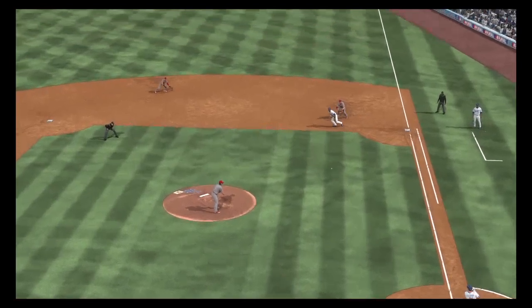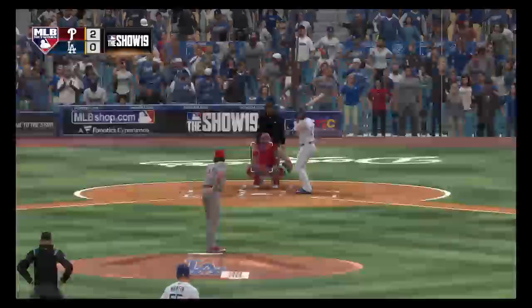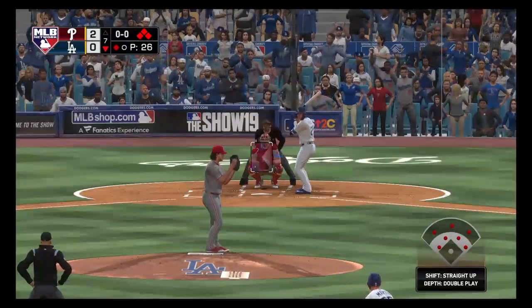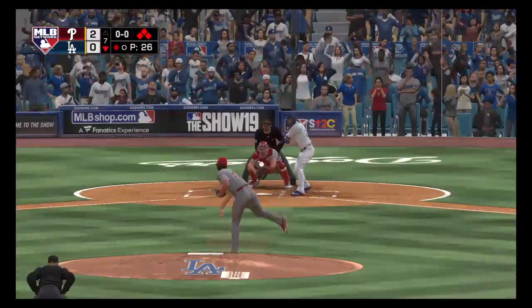Up next for the Dodgers, the first baseman. 3 singles all of a sudden. They're loaded with 1 out. Yeah, this is execution at its best right here. 1 out. He's still got the double play in order. If he can make a pitch, he can get out of it.